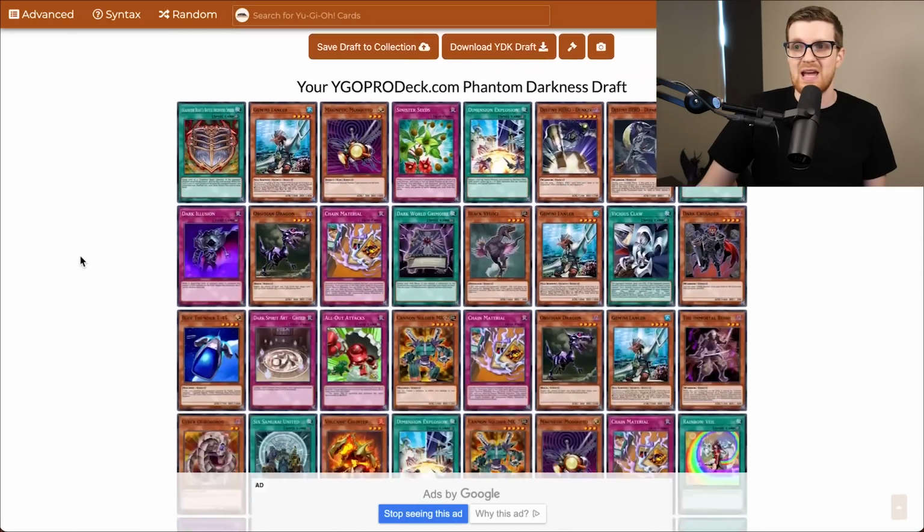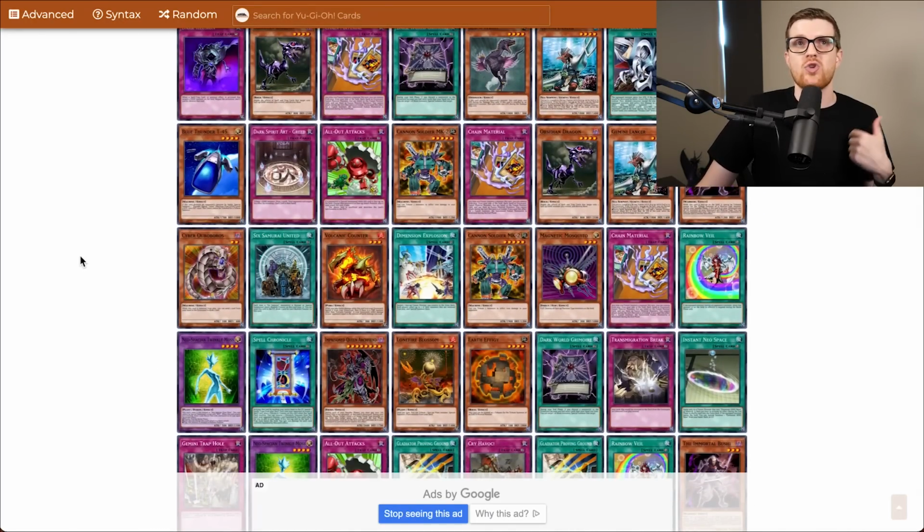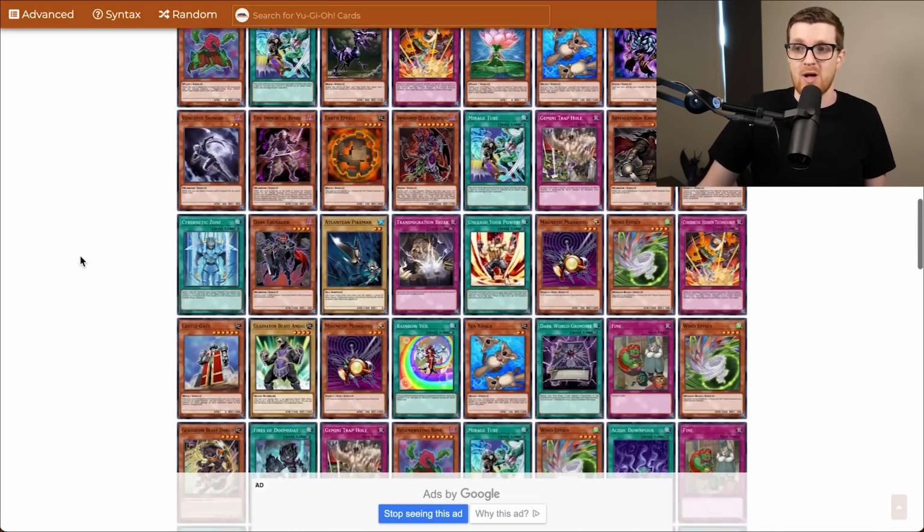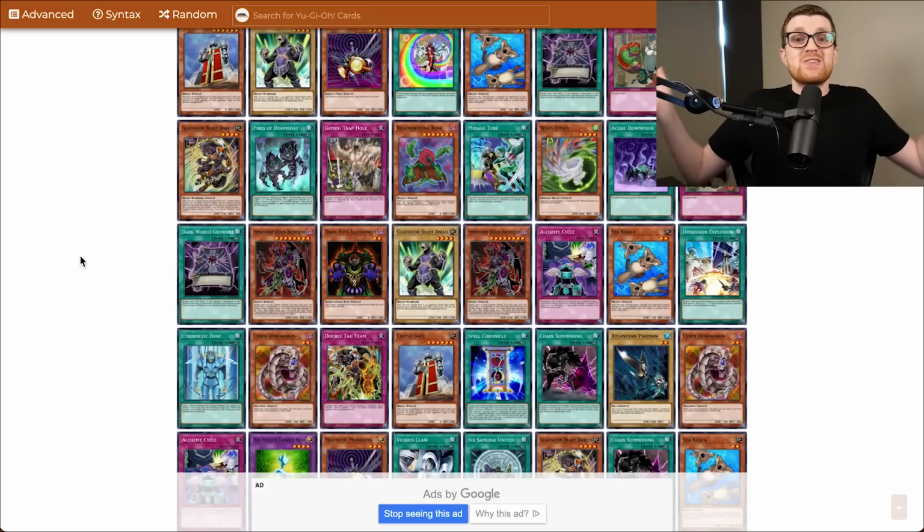I'm really sad we didn't get like a Dark Creator, a Dark Lord Zerato, a Nephthys, a Dark Arm Dragon. Like, I would have taken any of the bombs. I didn't even get Giga Plant to use with my Lone Fire Blossom. That is depressing. So, Phantom Darkness sealed, ladies and gentlemen. What more could you ask for?